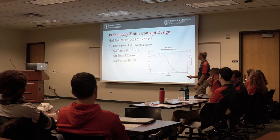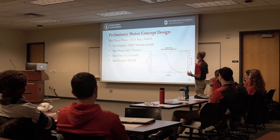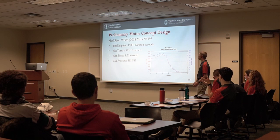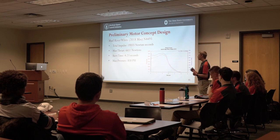With that, the preliminary motor concept we have, this is a PDR, this is not final. Preliminary design is what was tested in 2018. So we know it worked, that's what we're looking for. It's an N4493, so 4493 is the average thrust in newtons. It's got a total impulse of 19,000 newton seconds. That puts it at about an 85% N motor.